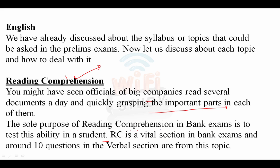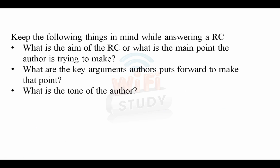RC is a vital section in the bank exams, and around 10 questions in the verbal section are from this topic. So you can expect nearly 10 questions from this topic. Keep the following things in mind while answering an RC. First of all, you need to understand the aim of the RC, or the main point the author is trying to make.